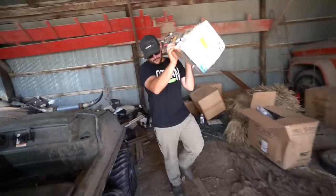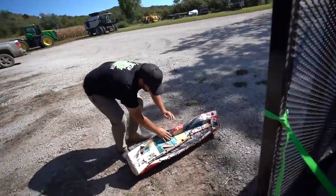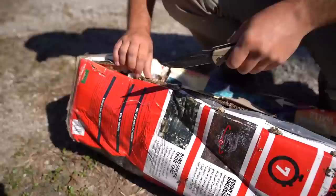Minty. Hopefully this thing has instructions.